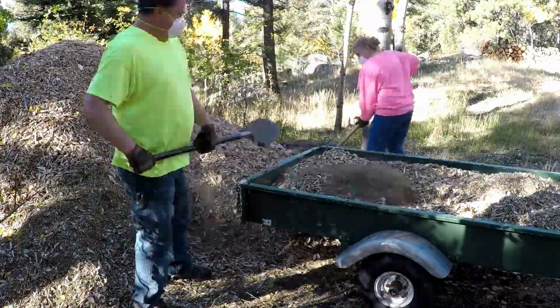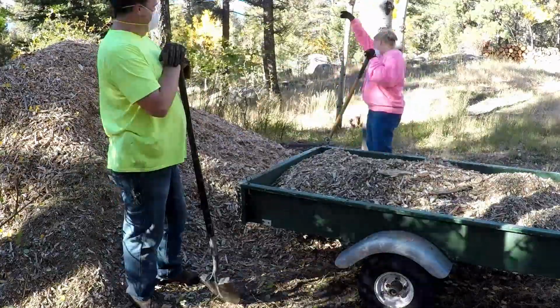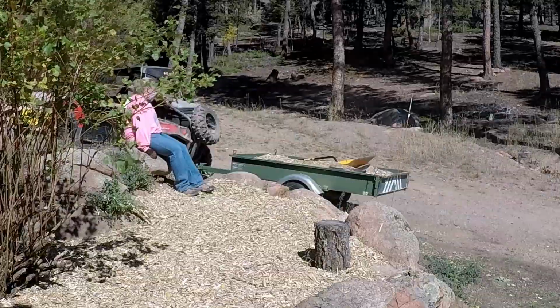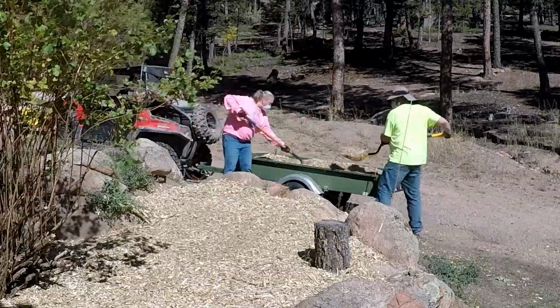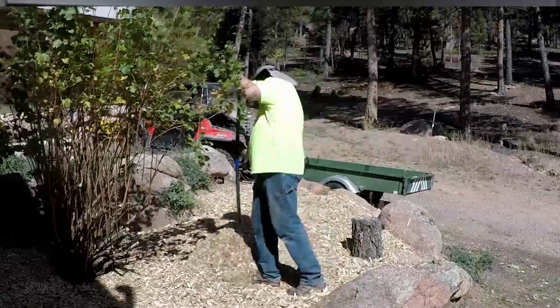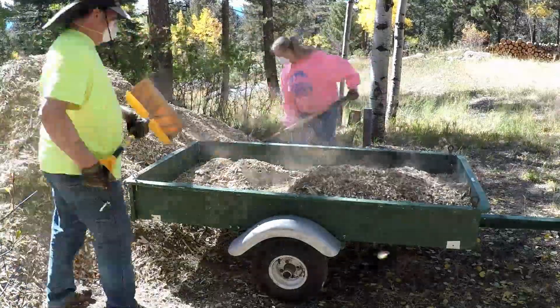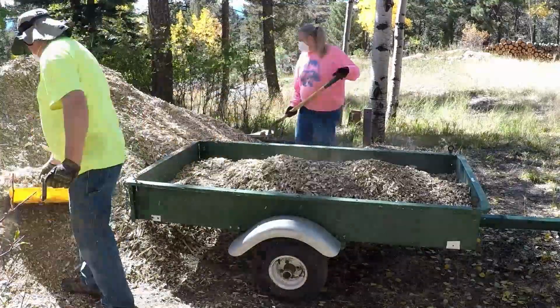Tammy and I spent 2 full days shoveling mulch into the dilly trailer and then again out into the yard. We piled it as deep as we could since there was so much mulch to use up. It was dusty, exhausting work, and all we got done was the area around the deck, and we didn't even put a dent in the mulch pile. We needed a better way.